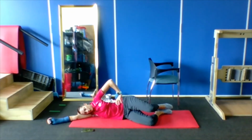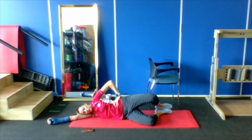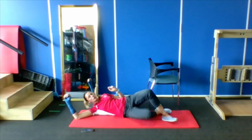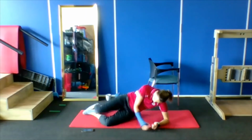Okay, getting ready. Excellent, off we go. So really think about that, you're squeezing your glutes to do this. Again, it's a steady pace that just keeps going. So it's not a fast and a stop, you just steadily move through the range. We've got 10 to go. Beautiful. Okay, so pop over to the other side, so you can either roll over or flip over.